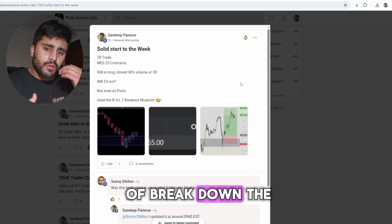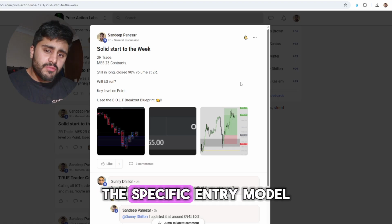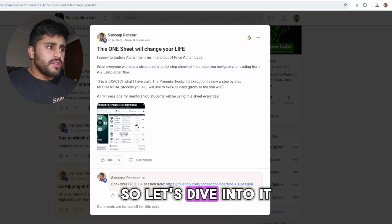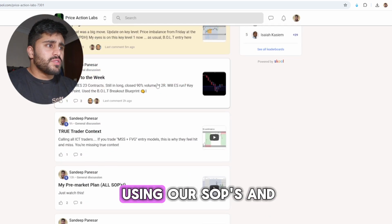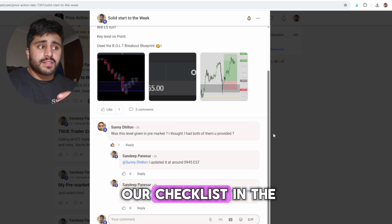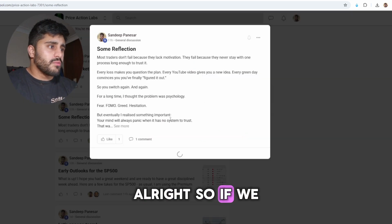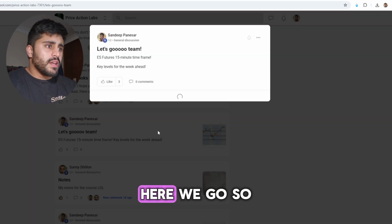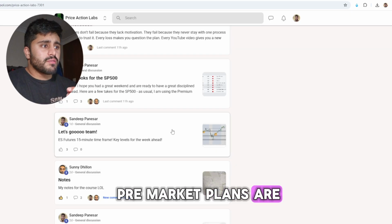But I want to kind of break down the entry model that I use, the specific entry model, and I want all of you to understand the process. So let's dive into it. Right, we want to be using our SOPs and our checklists in the right order. All right, so if we break this down, let me just quickly break this down. Here we go. So pre-market plans are very important.